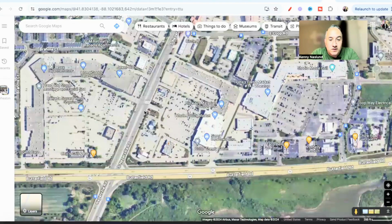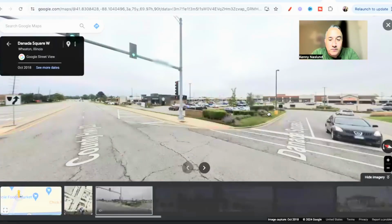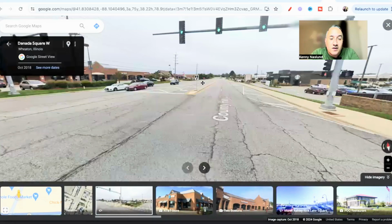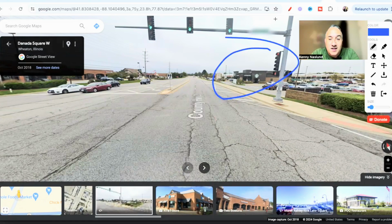Yep. Excuse me, but I really want to give you a street view, right? So here we go. All right, this is perfect. This kind of gives you both sides of the street. As I had mentioned, if you're looking this way, over here where Starbucks is, that's the east side. And then over here is the west side.